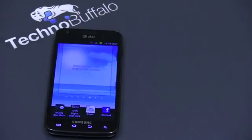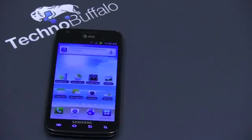Overall, the TouchWiz 4.0 doesn't bring that much. It brought a lot of subtle OS tweaks and new animations that really take advantage of the raw horsepower of this phone. All right, so speaking of raw horsepower, let's go ahead and talk about speed. It's a fast phone, but it's not blazing fast.